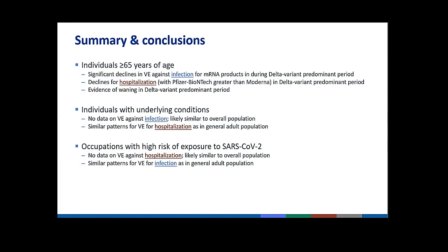For individuals 65 plus, we saw significant declines in VE against infection during Delta for the mRNA products. We also saw declines, particularly for Pfizer for 65 up, that were not seen in younger populations. Finally, there's evidence of waning for VE against hospitalization in the Delta period. While an estimate specifically for 65 plus was not available, it's likely that waning for that group would be as bad or worse than in all adults.